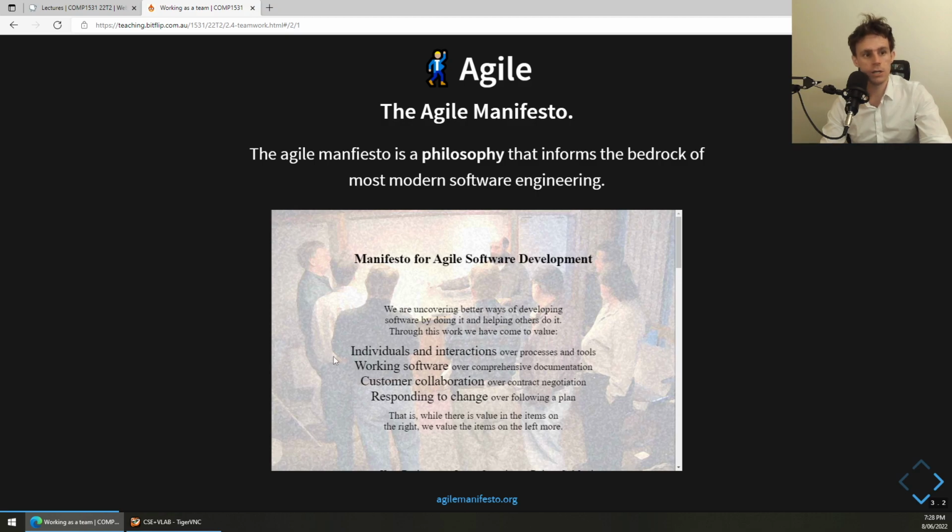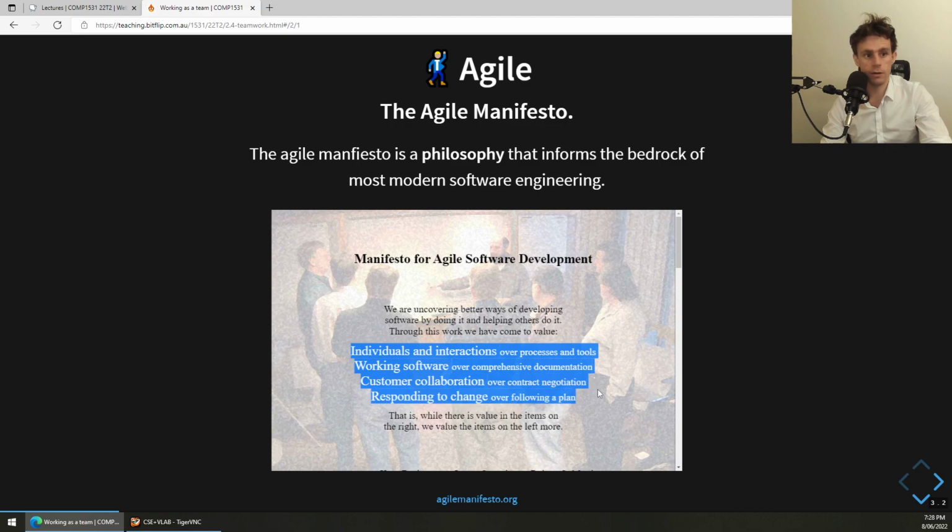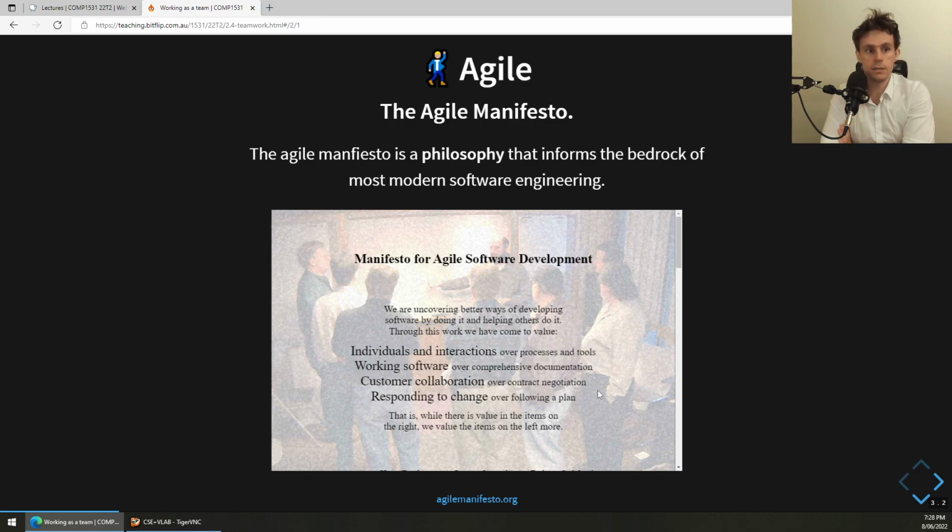So agile is really 4 key principles to keep in mind. And these are essentially priorities. So rather than being obsessed, when it comes to software development, with tools, GitHub, Bitbucket, GitLab, VS Code, Sublime, gedit, WebStorm, all these other things, instead of being worried about processes and tools, you should focus a little bit more on individuals and interactions.